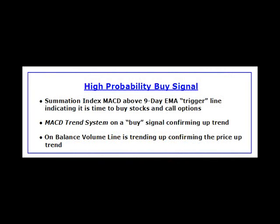To summarize, the Summation Index is a great tool that indicates when we should be buying stocks. When you combine the Summation Index with a stock's price trend and on-balance volume, it can result in high probability buy signals.